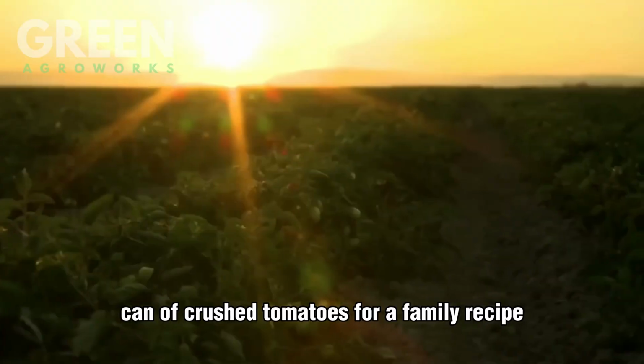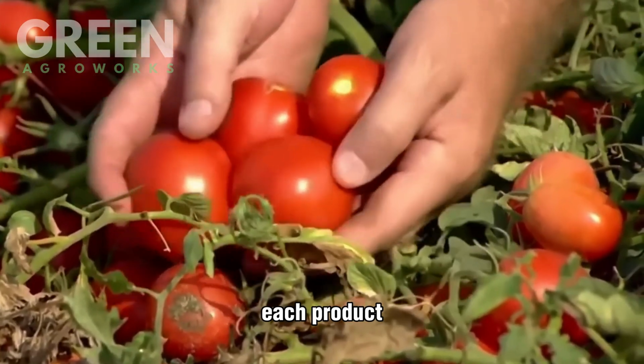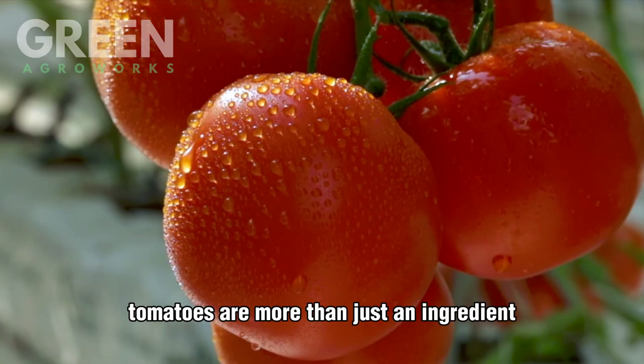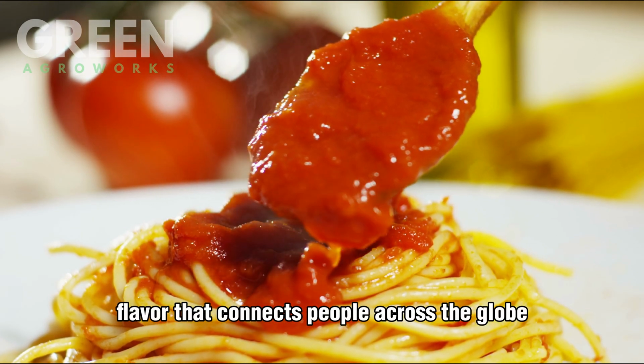Whether it's a can of crushed tomatoes for a family recipe or a gourmet marinara sauce, each product highlights the tomato's unique balance of flavor, health benefits, and culinary versatility. Tomatoes are more than just an ingredient. They are a universal flavor that connects people across the globe.